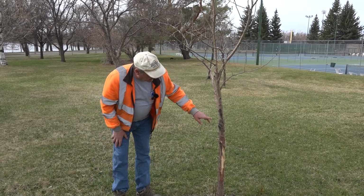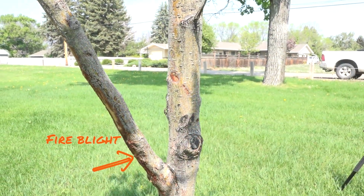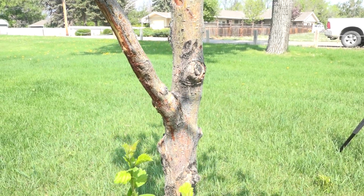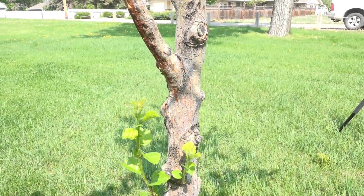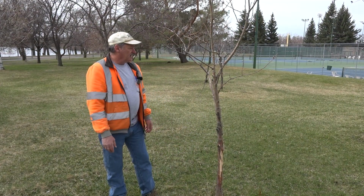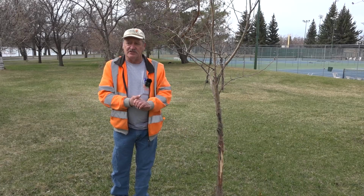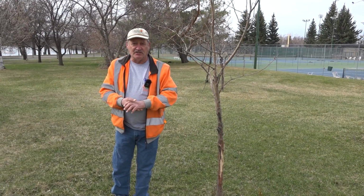This one here, you can see the staining on the bark. Actually got some fire blight as well. That's the other thing they're susceptible to, to a lesser degree than apples, but still they do get it. Mountain ashes are also susceptible to it, and we've got a whole bunch of samples here, so I'll try to be a little quicker on this one than we were last time.